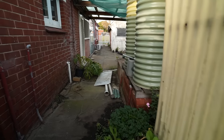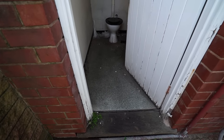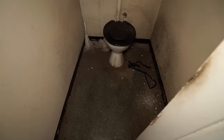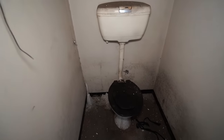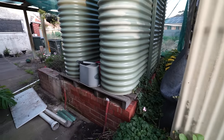So we'll go. Well, what I did find is the old original outhouse, which is kind of an outhouse. After the First World War, they actually started adding them to the side and back of the house as an attached loo. Yeah, they're pretty new tanks.